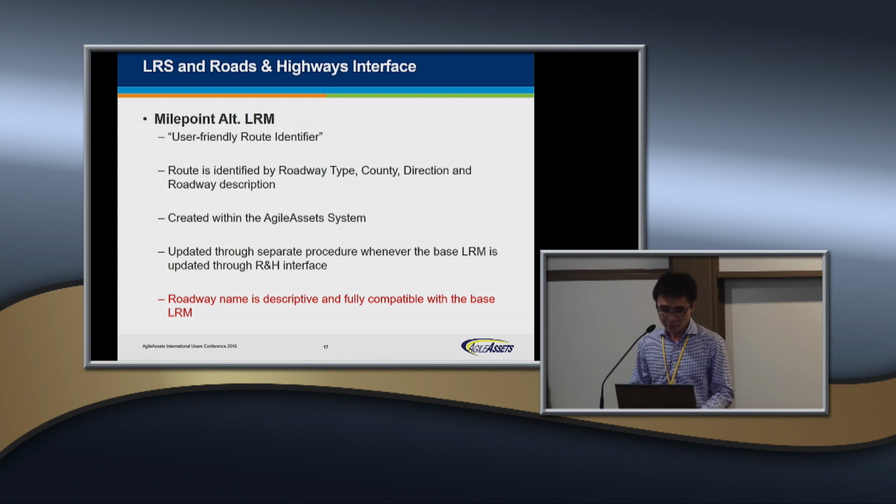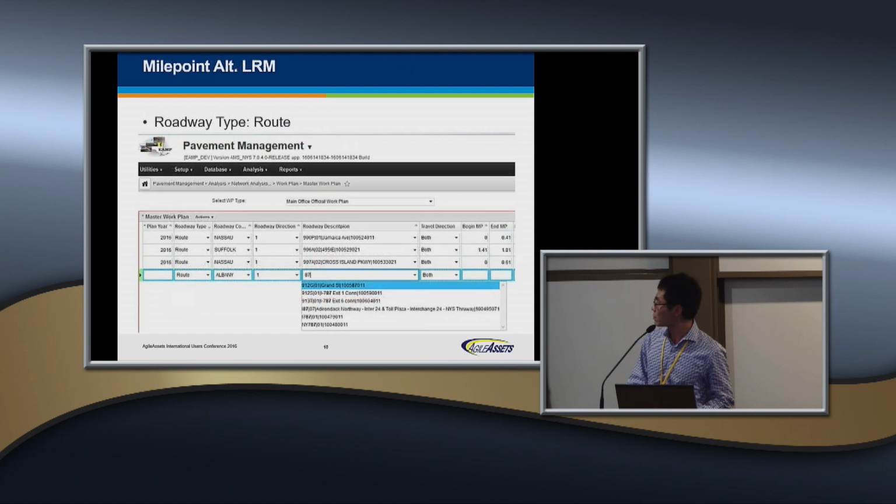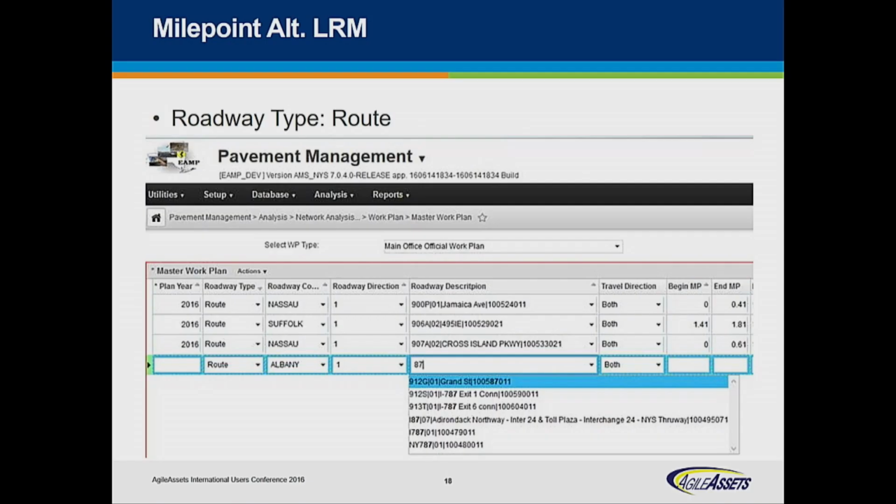Although this LRM is not built in Roads and Highways in NYSDOT, we built this LRM in AgileAssets to be fully compatible with the Roads and Highways interface. So whenever we run the Roads and Highways interface, this LRM is going to get updated as well. I don't know if the graph is big enough, but the idea is to show that in the roadway description, even if you enter the same text, because we select different roadway types, the options that the user is going to see are actually different.